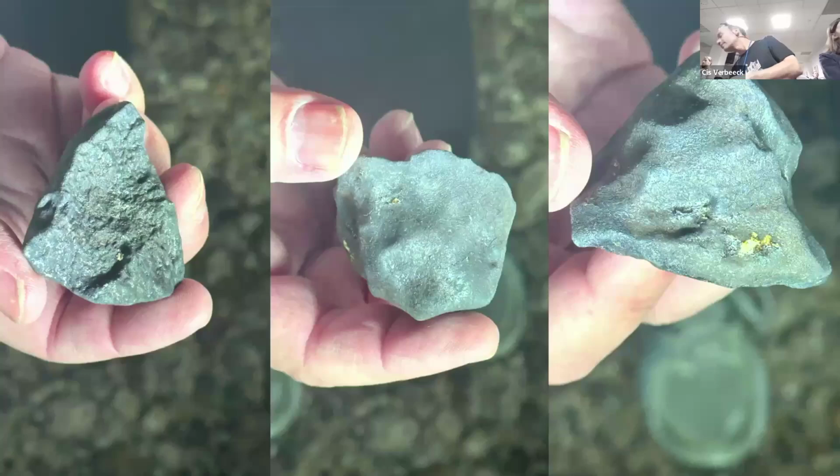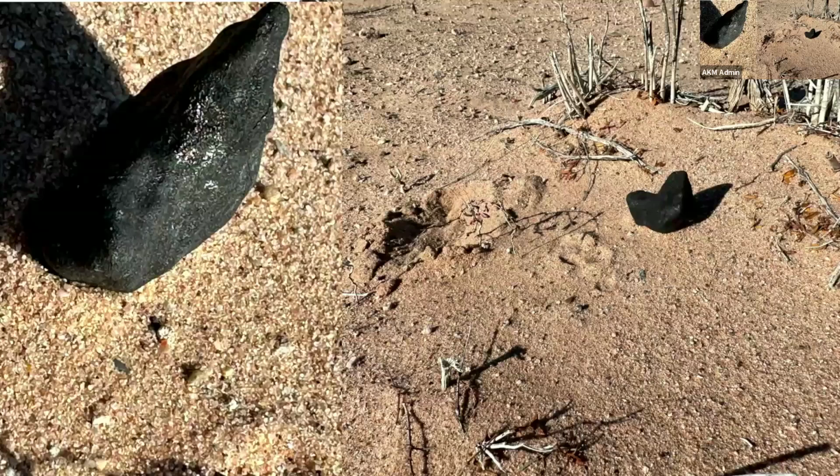This one was found by Rob Matson. It had a nice olivine crystal in it. This one was found by Joe. It was the smallest stone. I actually have it right here. And then this one is mine, which I found.